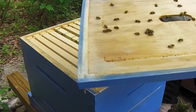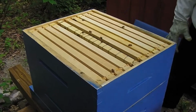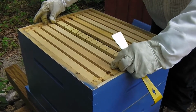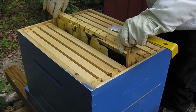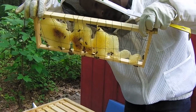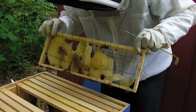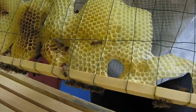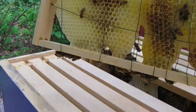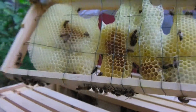The cleanest hive ever. You're going to have to come down and see my hive sometime, man. It is black. They got all kinds of old, used frames and stuff. I think there's not much going on up here. I'll take a look. Just honey, right? Stick it in my face for a second and I'll take a peek. Yeah, I don't see any eggs.